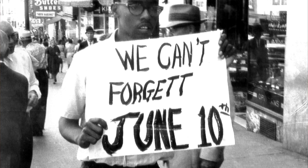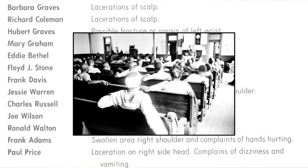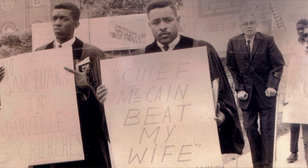On that day, not only were protesters beaten by police, fire hoses out, and the full brigade of policemen out on the streets, but that was the day that Lawrence Campbell will probably never forget. His wife was actually beat by the chief of police on that day. And as you can see in this picture, it shows Lawrence Campbell walking through the streets, and his protest sign is not a very pretty one. The protest sign reads, "Chief McCain beat my wife."